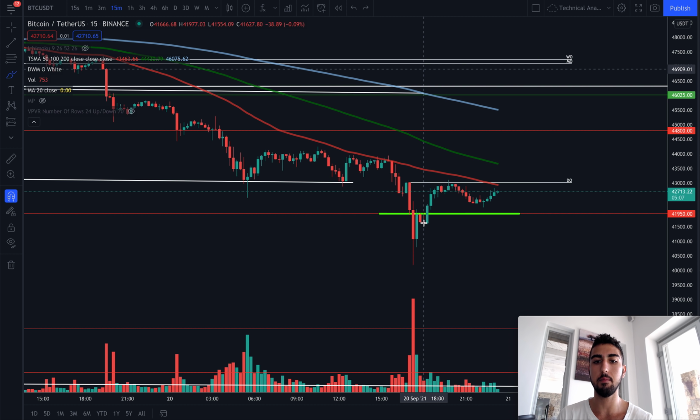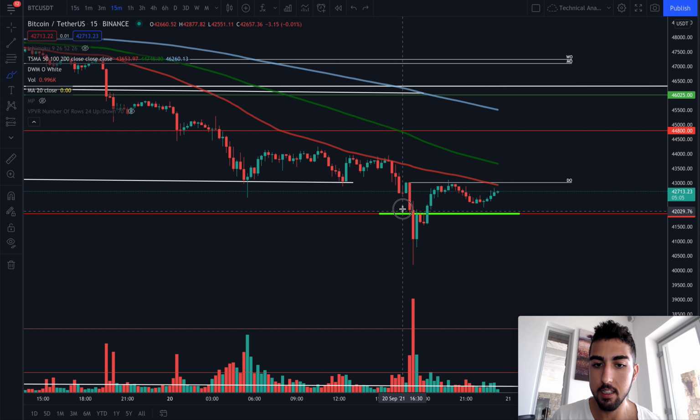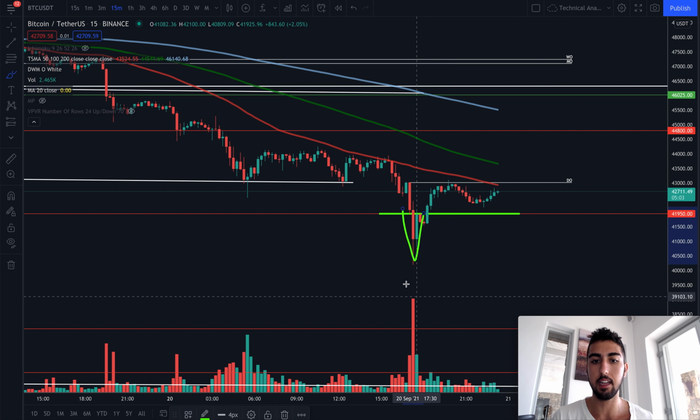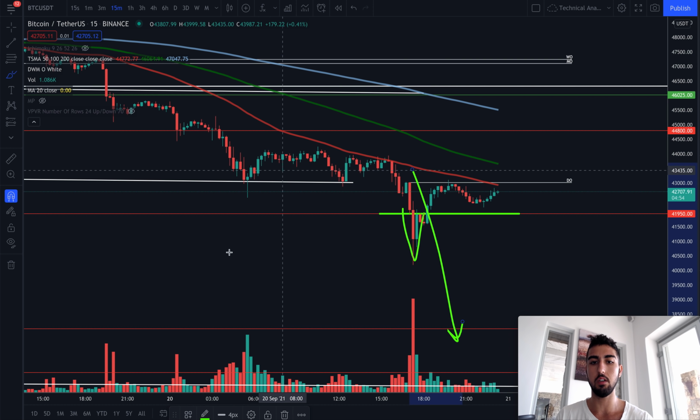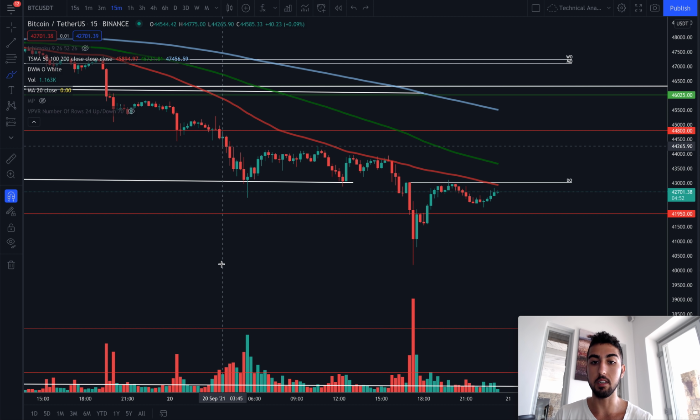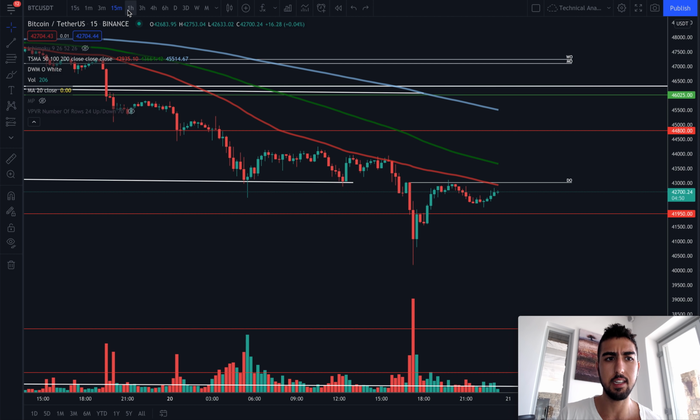to a little bit higher. But the fact of the matter is, if the institutions are willing to just drop the price down at 41,950 just to keep traders on their toes, does that tell you that they do have some lower price targets in mind? I think that could be a psychological thing that we could maybe assume here. Once again, nothing is guaranteed.